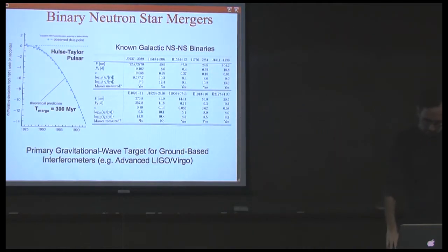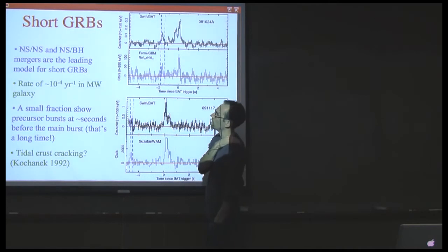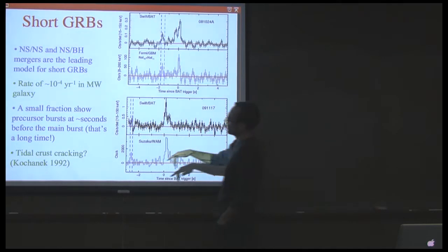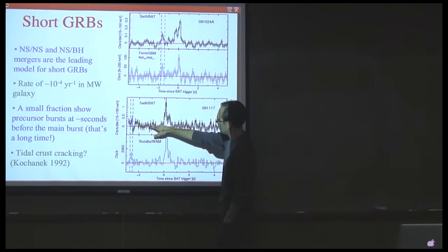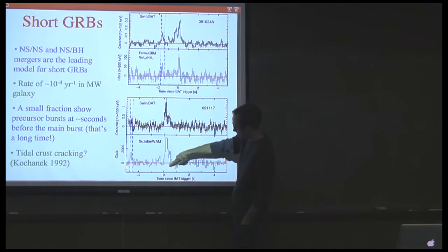Okay, gravitational waves, but now what about E&M? Well, we think that neutron star mergers are the favored model for the short gamma ray bursts, like I was showing before. You can see here some examples of these gamma ray bursts. Here's one with Swift. You can see nothing happening, and then you see this big blip of gamma rays happening on the order of less than a second. And here's another one with Swift.